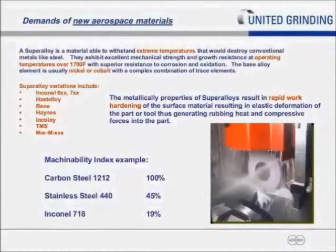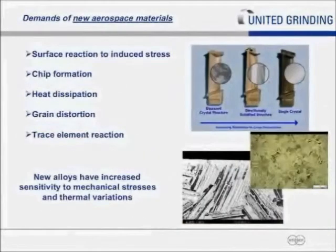desirable. Just to give an example, if you go to one of the machinability indexes, you can see the relationship. Carbon steel, 1212, you see that's considered 100% of the baseline of machinability. Stainless steel, roughly 45. You see Inconel 718, 19%. I've read some of the newer alloys, some of the proprietary specific alloys, are down in single-digit machinabilities now. So you see that's ever the challenge, to have a process that can machine these difficult-to-machine materials.